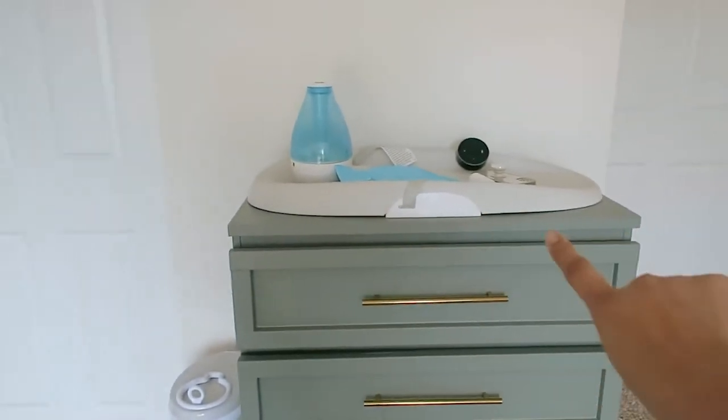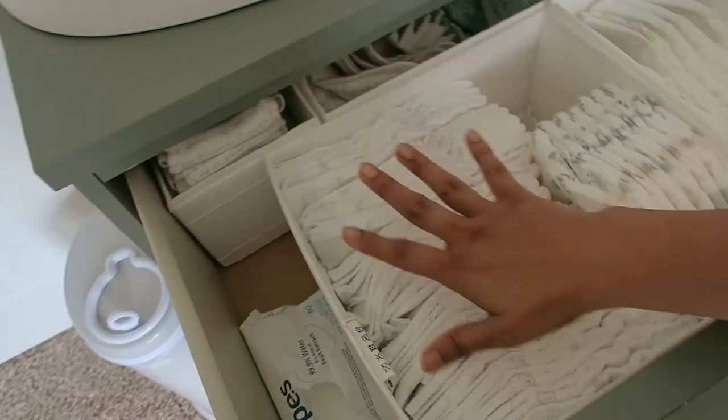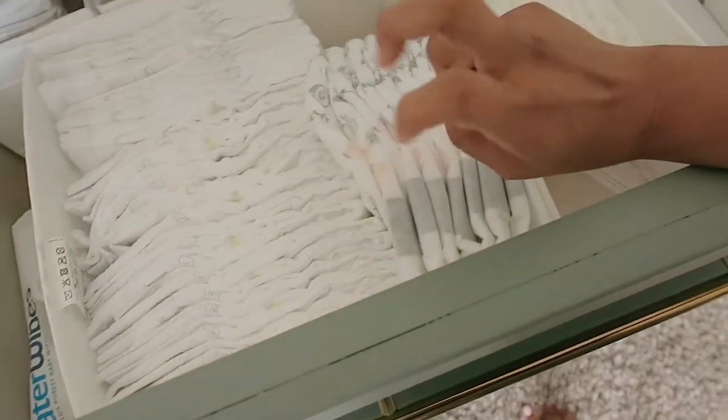We changed the dresser. So this is officially Neel's dresser in his changing station now, and let me show you a little bit of organization that I did for his changing station. So these are Neel's diapers. He is currently on number 3 right now, I think. And then we also have some in-between diapers.